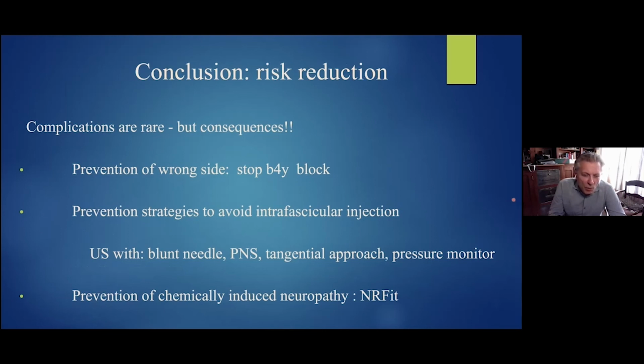We need to prevent wrong side blocks, therefore we have the stop before you block. I showed you the prevention strategy to avoid intrafascicular injection: the ultrasound with a blunt needle, the peripheral nerve stimulator, the tangential approach, and the pressure monitor. And to avoid chemically induced neuropathy, I say avoid, prevent, because NRFit is for the connection, but if you take in your syringe with NRFit the wrong drug, then you can also have a chemically induced neuropathy.